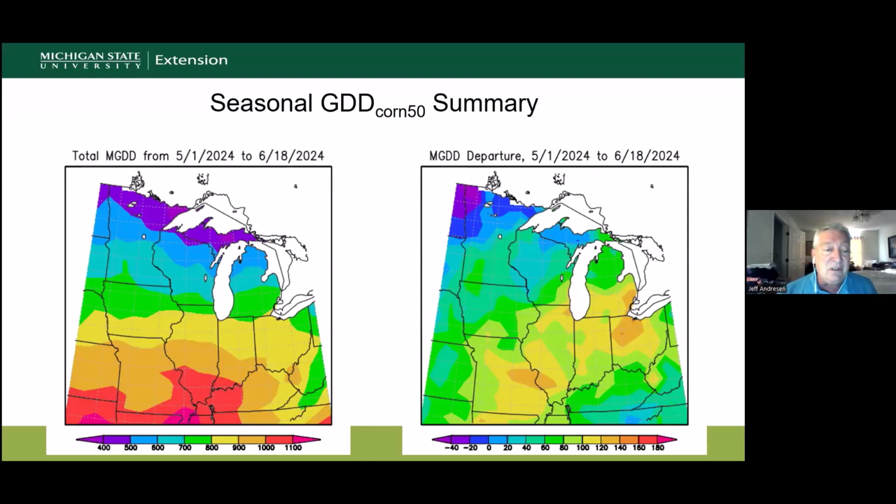Degree day totals for the season are still, for most of the state, above normal. These are corn degree days, with the 86 and 50 degree Fahrenheit cutoffs, and the totals range from about 400 units in the far north to a little over 800 along the southern border of the state. Relative to normal, the values in the western and central UP are pretty close to where climatology says they should be.